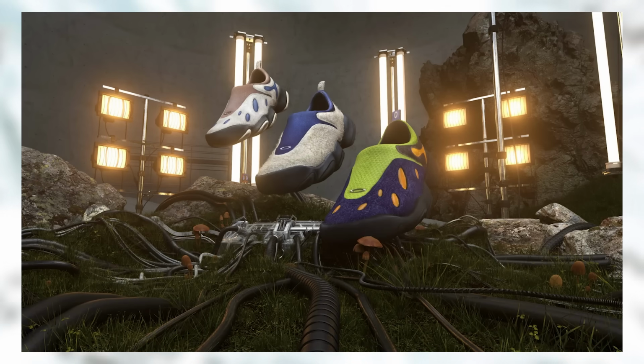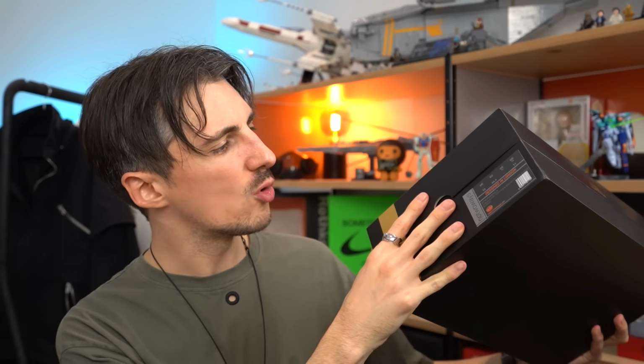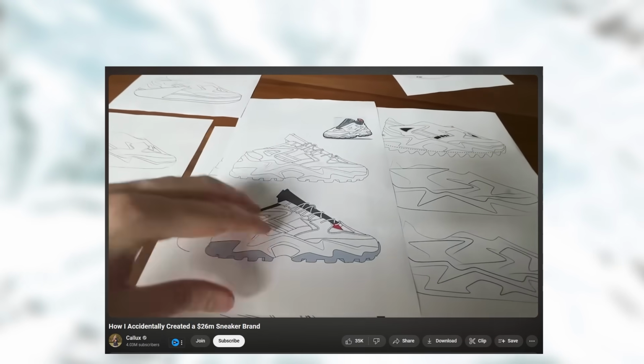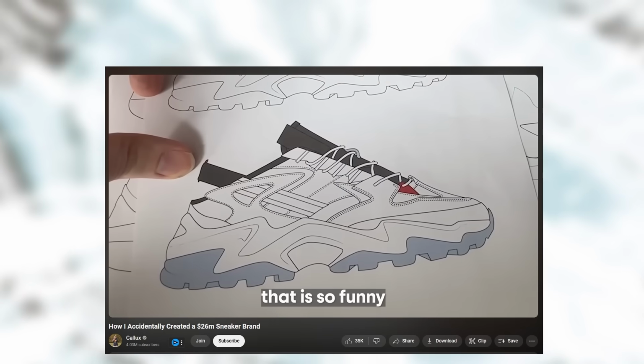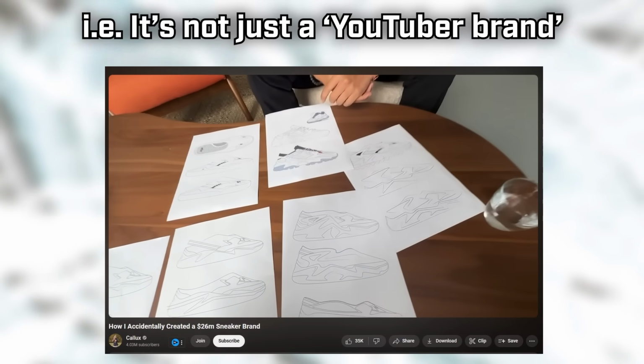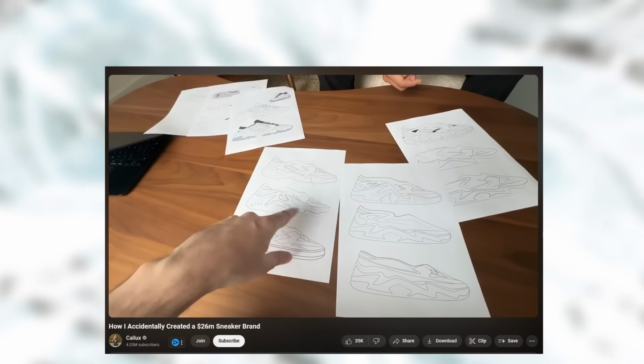so I'll let you know if I end up picking them up. Another one I tried was the Formula Matter from No Two Ways. So this brand was originally created in part by a YouTube content creator called Calux, and that maybe sounds bad, but they've actually been around quite a while and expanded quite significantly. Making a sneaker brand is way harder than just bringing out a line of merch or doing some clothing or something, so I've got to respect that.